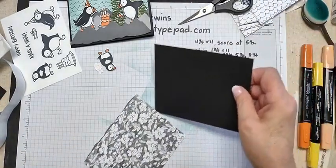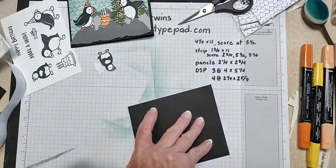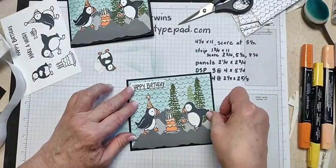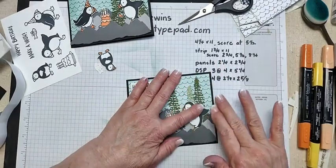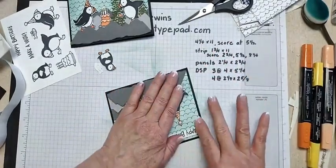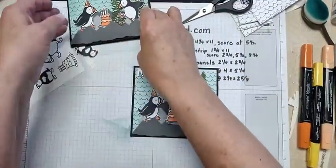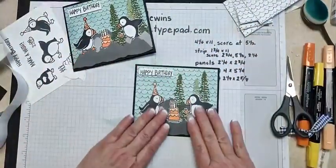There it is. And I wanted to make sure I had the fold on the right side. And here we go. Okay, so there's the front of our card. We'll be using those on the inside. And let's get our strip put on the outside there.